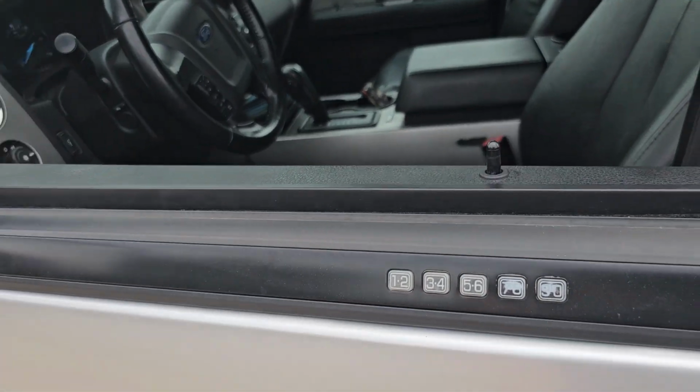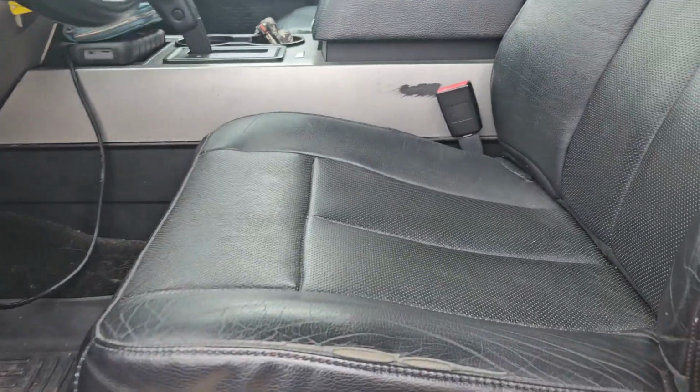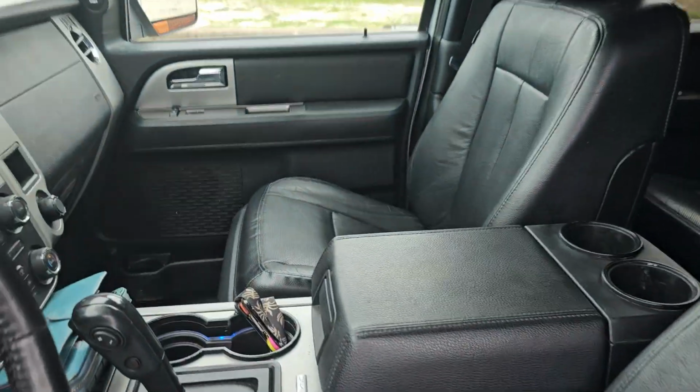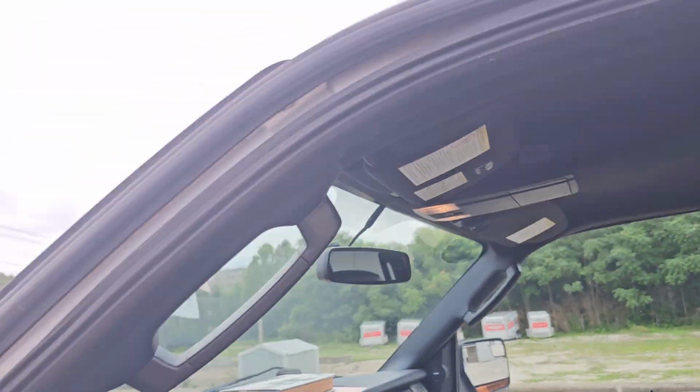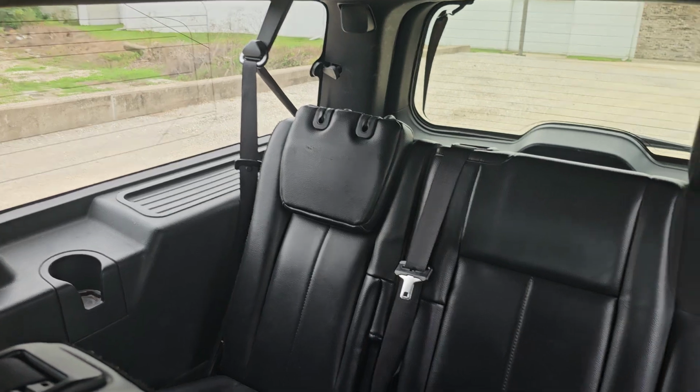You've got that keypad right there. Interior black leather. You got a little bit of wear right here, and then this. That happened on my mother-in-law's Expedition too. But otherwise it looks pretty good. It's the black leather. Certainly doesn't look like kids have been in it. And it's got the third row.